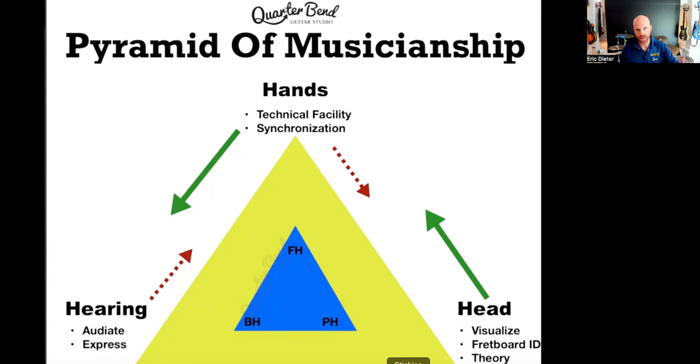Am I adding in vibratos? Am I adding in pull-offs? And last, how are they functioning together? Are they working together? Is everything feeling good? Can you feel the timing? Can you feel the pulse? Can you feel the rhythm and the tempo in both of your hands as you're executing through the song?